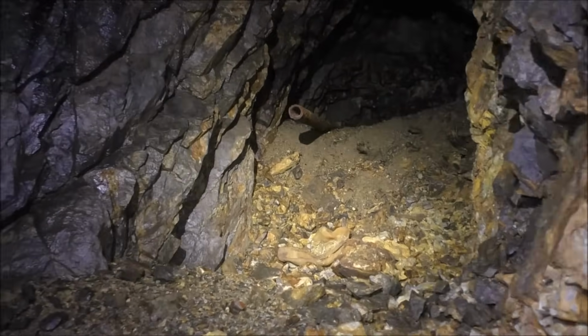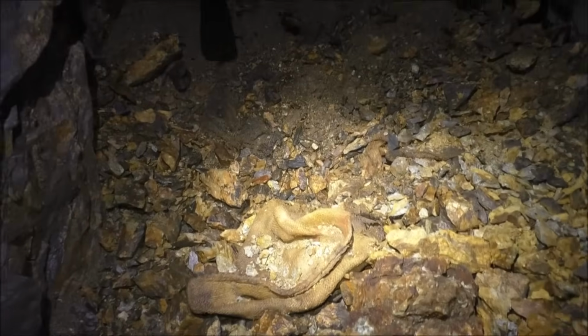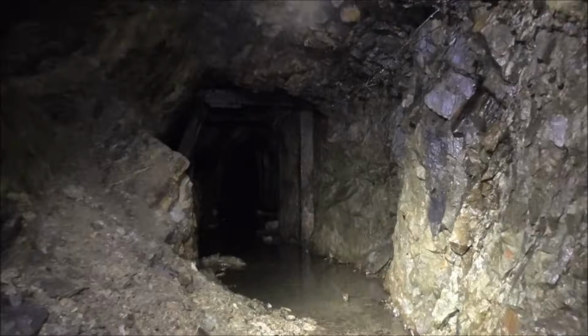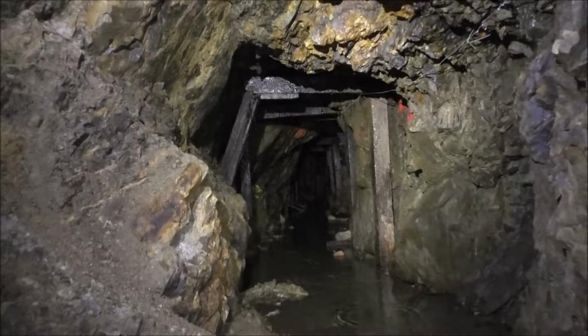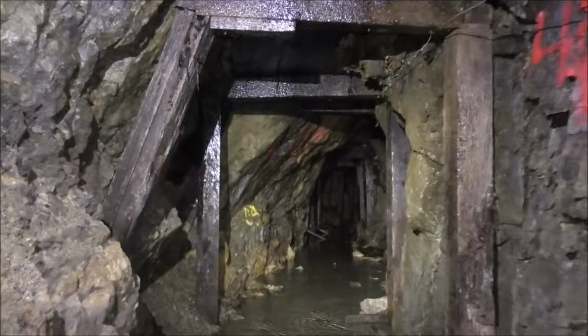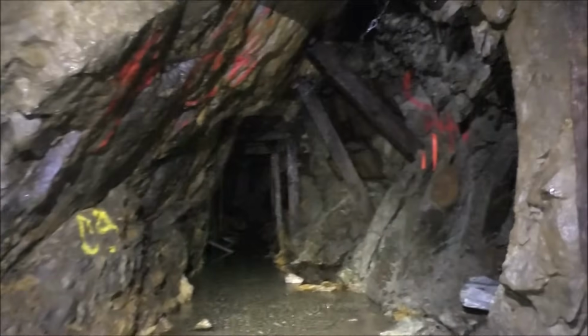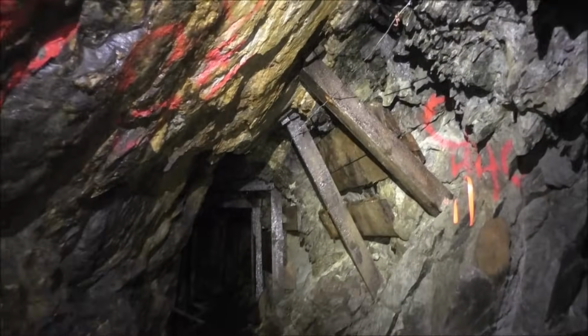Oh, look, there's an ore sack. Cool. High grade ore sack. That's really rich ore, like 400 ounces to the ton in parts of this mine. Not that big of a portal here, but 43 feet in. This is the only one where there's water coming out of, I think, so we've got our boots on, so that's fine.